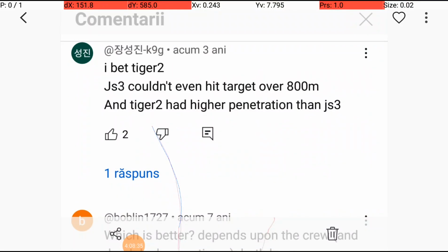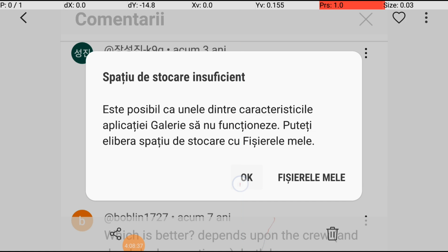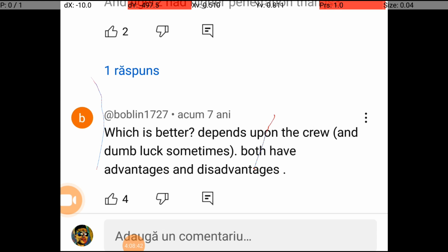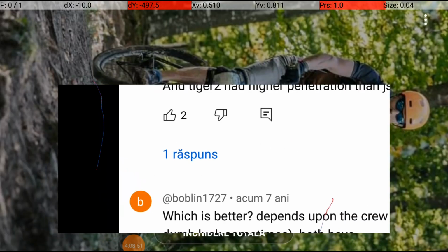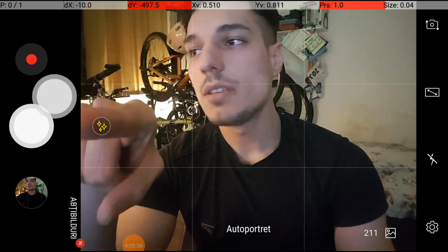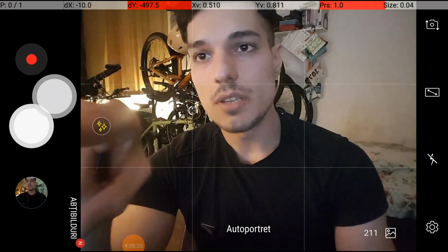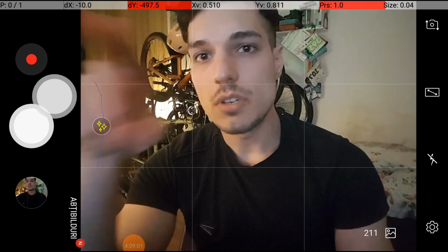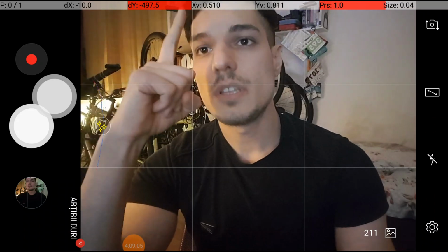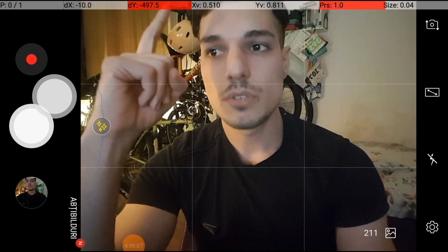He says, with over 800 meters, in real life, in hypothesis, and something like this. Which is better depends upon the crew and the dumb luck sometimes. Both have advantages and disadvantages. Very well said. This is really, really important in real life, in game, in whatever. Crew is very, very important. Maybe more important than the object.